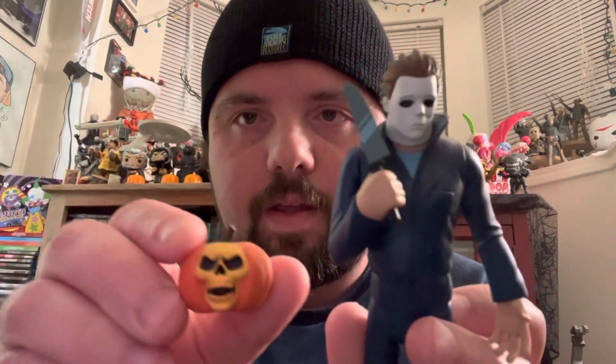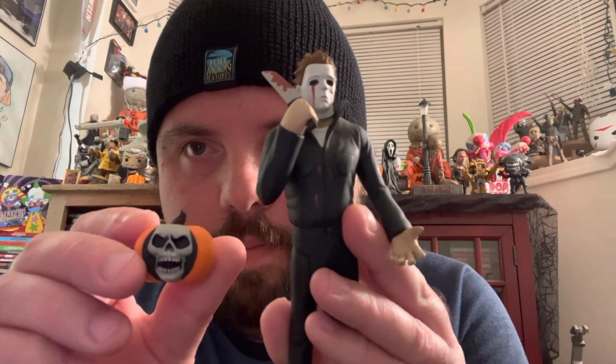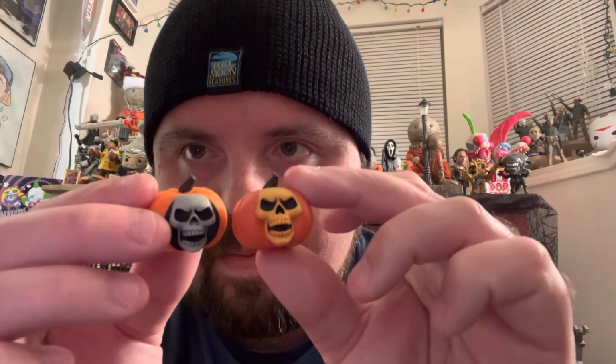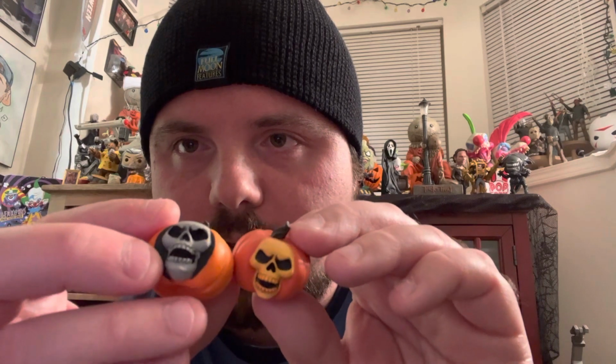And then obviously the pumpkin that comes with this Michael, you get this pumpkin, and then the bloodied up Michael, you get this pumpkin. Yep. And then obviously you can see the differences there. Which is pretty badass. I like this, actually. This looks more like a real skull, you know, right here. And then this looks more like what you see in the opening credits to the movie. But both are awesome. Both are really, really badass.